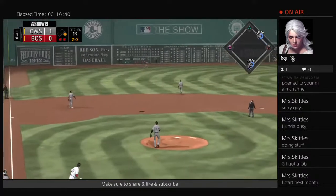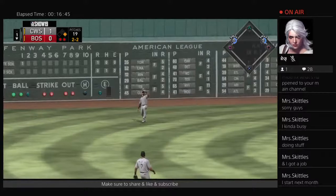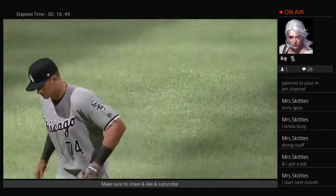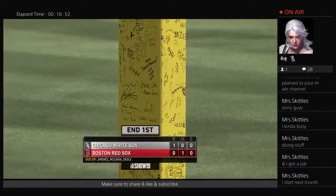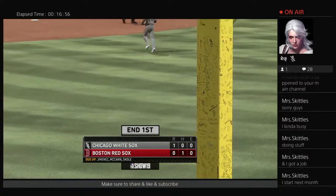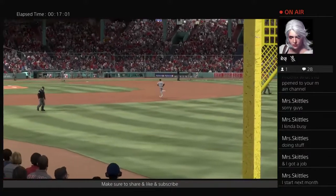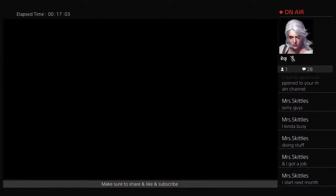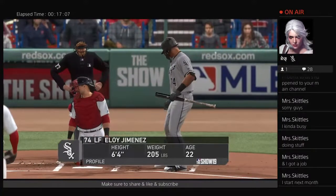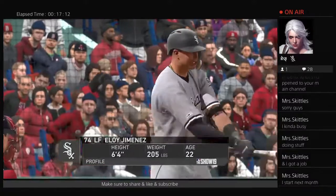This is hit high in the air out toward left center. Waiting on it is Jimenez. And the inning is over. 1 left for the Red Sox. They still trail 1-0. Ready now, Eloy Jimenez. Leading off for the White Sox, the left fielder, number 74.